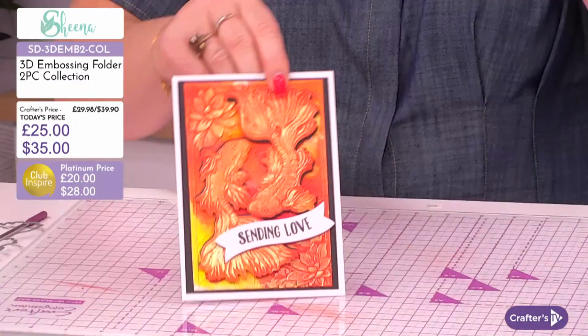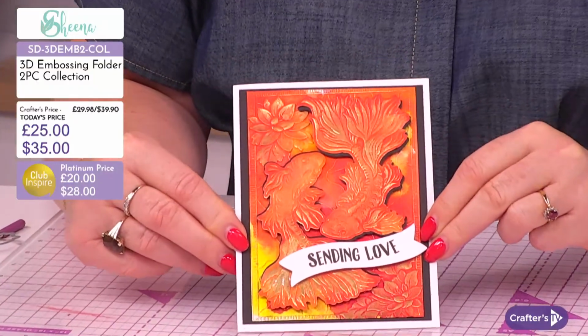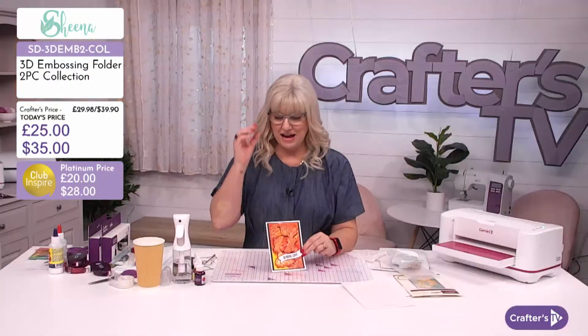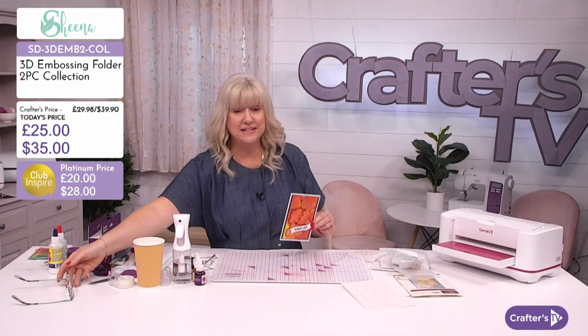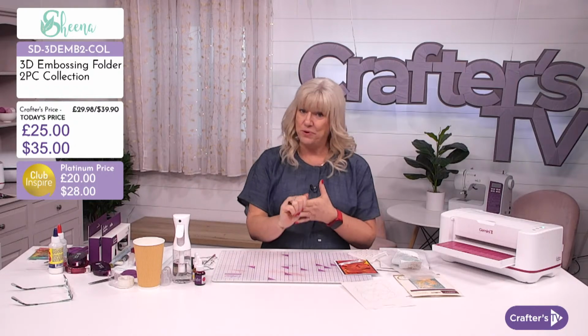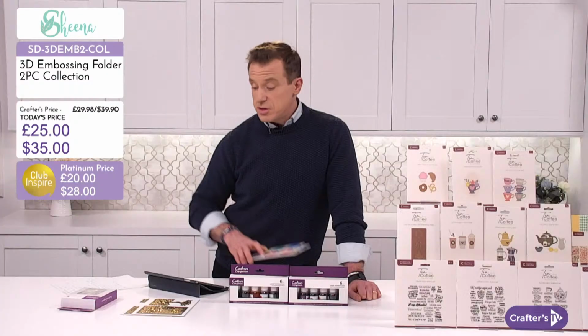And let's turn that one round so you can see. Look how stunning that gilding wax is. That is a very pretty card, isn't it? There you go. And actually, just using those inks. So if you're going for those inks as well, or if you haven't gone for them so far, get them put in your basket because you will absolutely love them and all the different things that you can do with them.